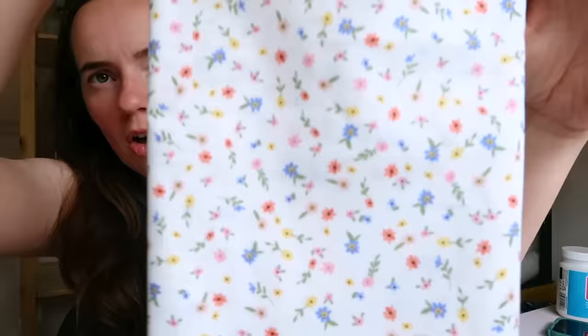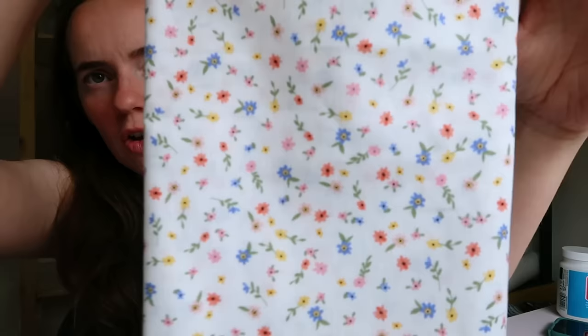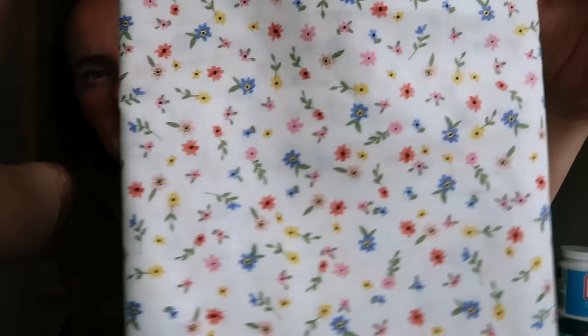So I'm gonna go ahead and show you them. The first one, also I'm a sucker for florals and bees, so you're gonna see a lot of that. So the first one is this small little floral print. So I've got that.